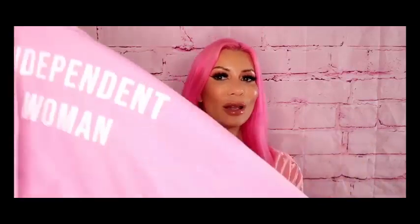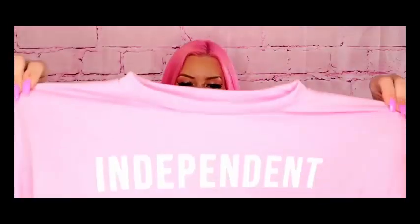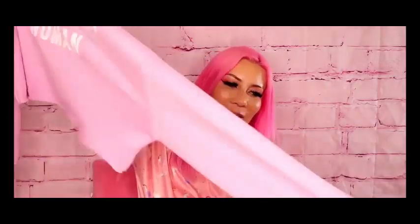But again, I love crops. I love long sleeves and I love sweats, everything. But yeah, independent woman, pink crop top, you know, I had to have it. It's really lightweight. It's good for now. I can totally wear this now with some shorts or whatever and be comfy and cool.